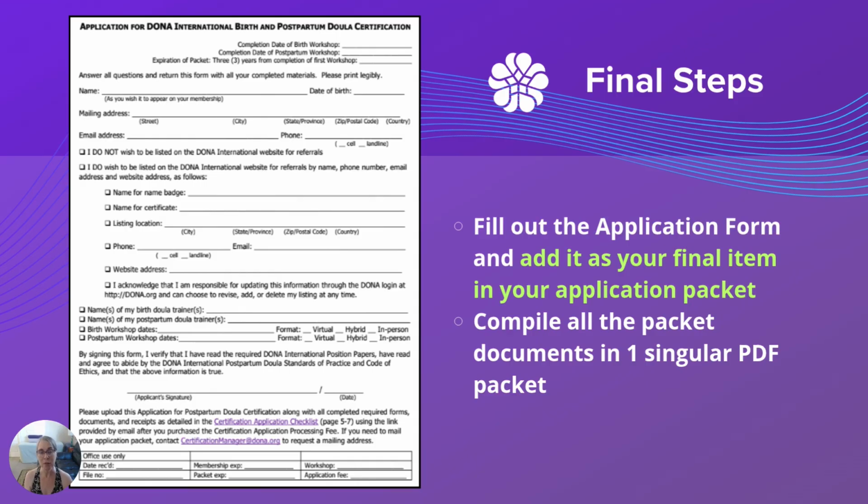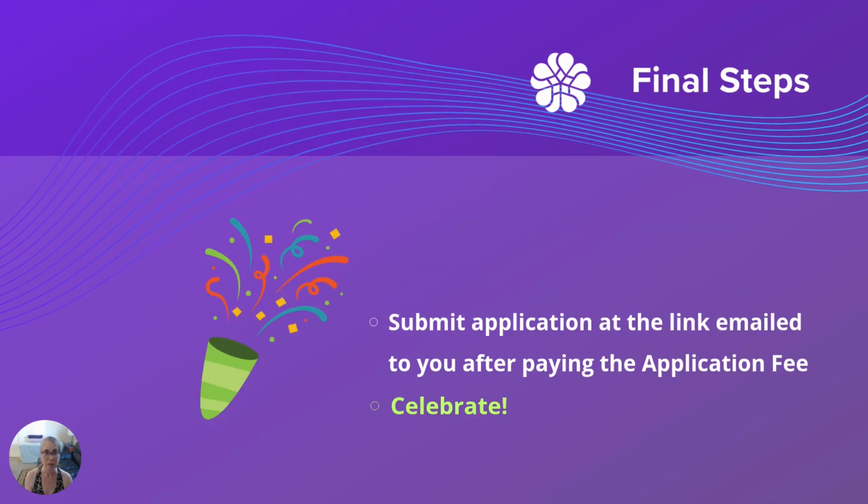If ever your email, phone number in particular change between when you turn in this application and when you hear from your packet reviewer, please update DONA as soon as you can. Not being able to contact you is one of the prime reasons that people get delays in their certification. So this application page is the final item in your packet, and then you're going to combine everything to a singular PDF file. You're going to upload that file to the link that was emailed to you after you got your receipt, and then you're going to celebrate.